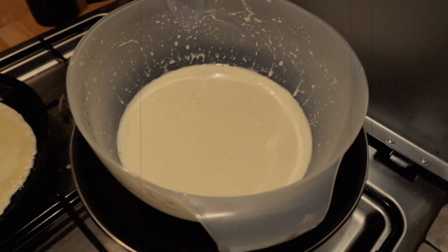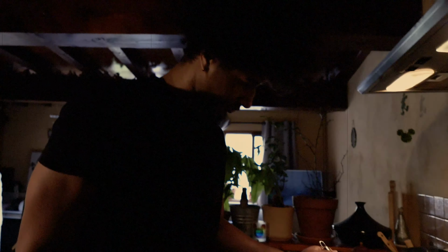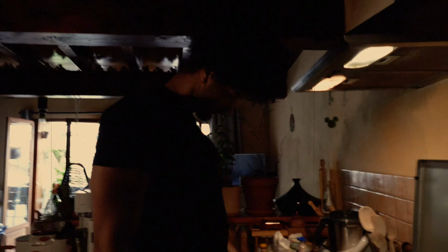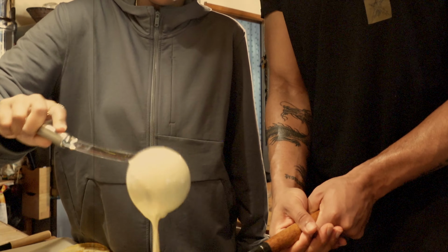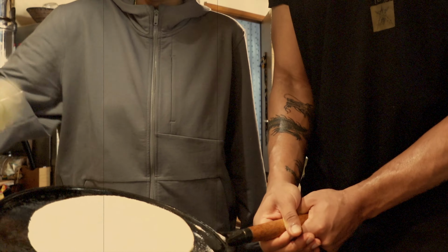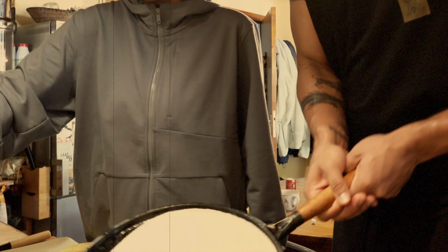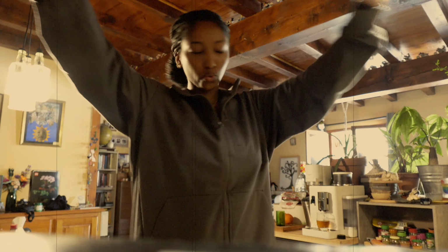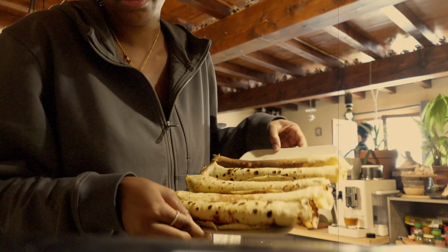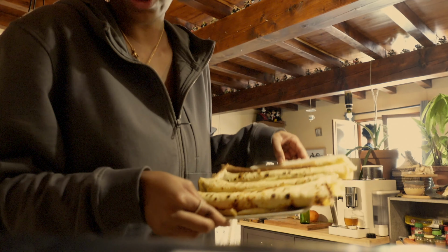Crepe from scratch. No measurements. No Googling. He just did that. Oh, you spin it. I've got 5 crepes done so far.